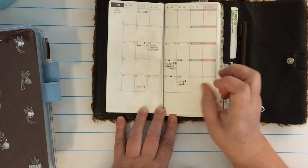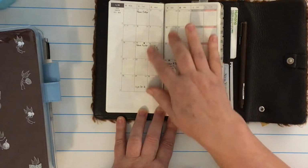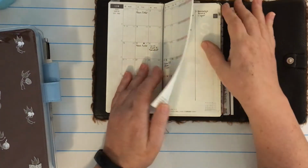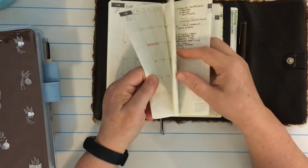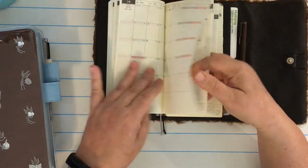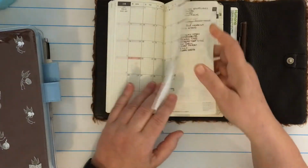So my monthly calendar is very much the practicality part of it, where I'm going to be putting appointments or events that I have. And then I'm going to show you real quick my week setup, and then I'll show you the back where I have my notes section, so to speak. Okay, see, I am using these, but this is where this week is at.